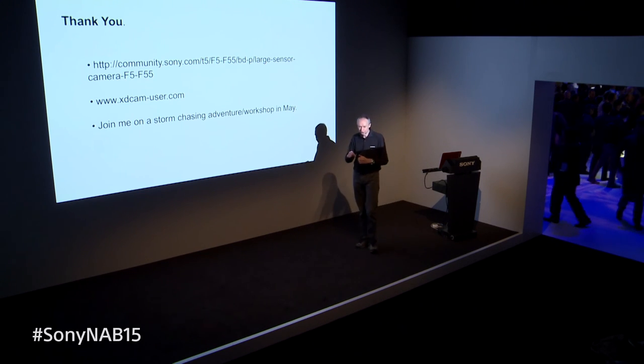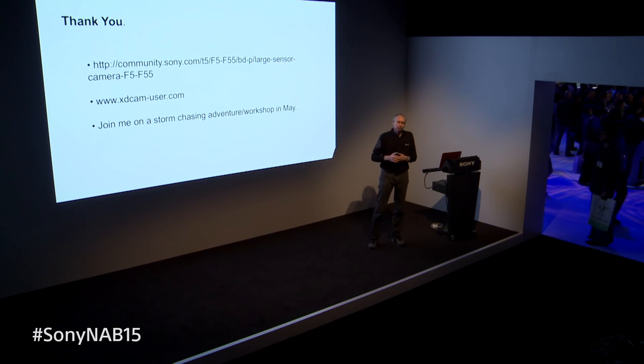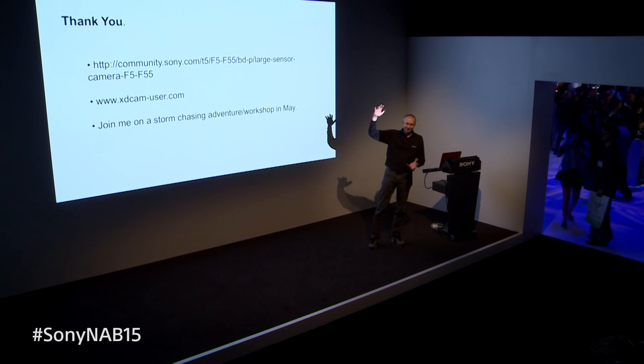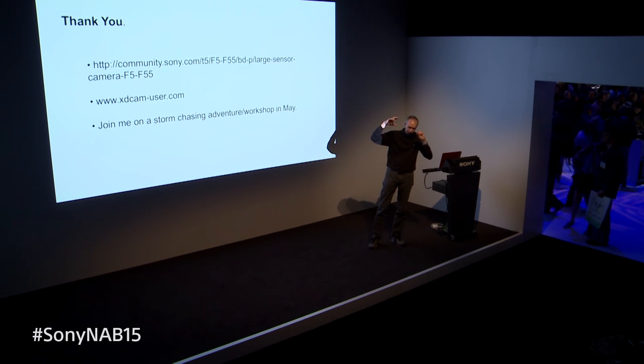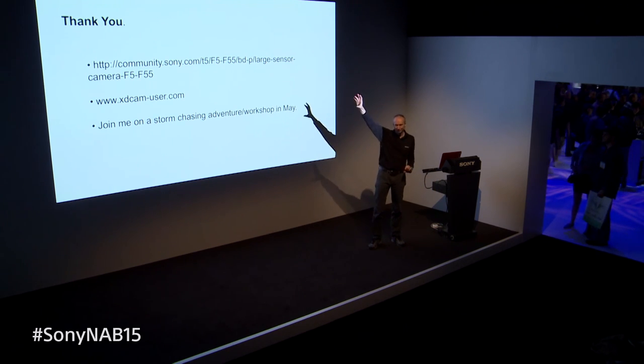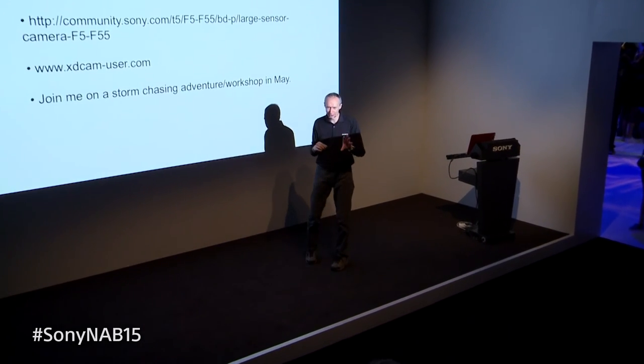With RAW, because you go 2 bits, 4 bits, 8 bits, 16 bits, and so on, when you don't have enough bits, it's actually the shadows that end up suffering, because you have to reduce the number of bits in the shadows to have enough bits to record the highlights. So when you don't have enough bits with your RAW, it's the shadows that suffer.